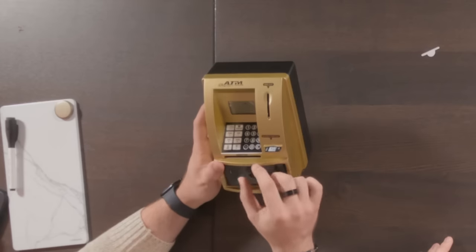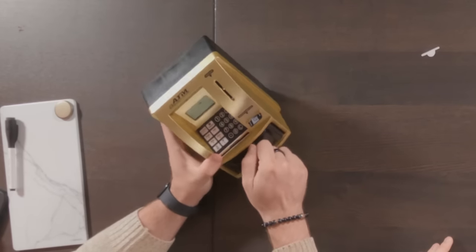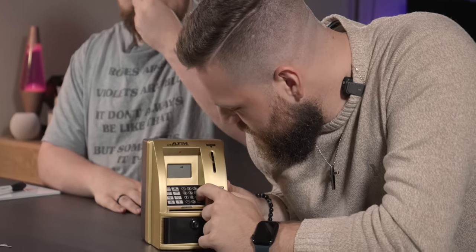Yeah, realistic ATM sounds. Do you know how ATMs sing to you when you take your money out? Please enter password. Incorrect password. What do you mean? What's the password?